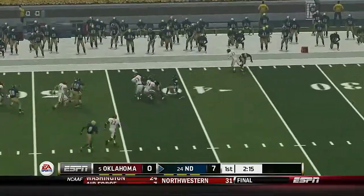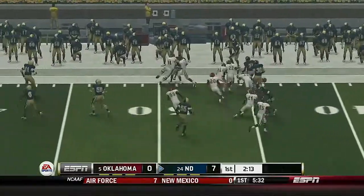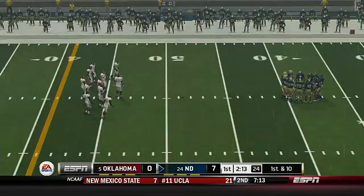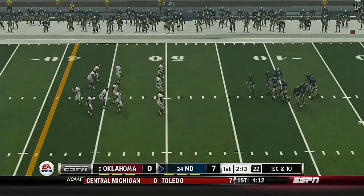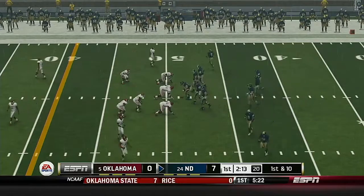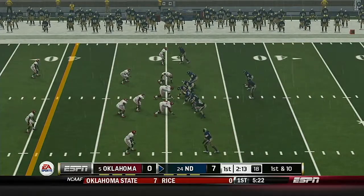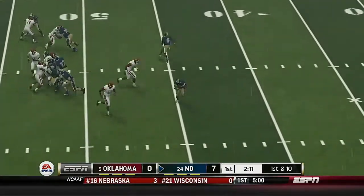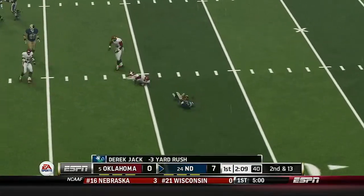Room around the corner. Jack takes it to 32. He's pushed out of bounds at about the 49. The offense ready for the first play of this drive. They moved the ball extremely well on their last possession on their way to the end zone. Great passing was the key for the offense the last time they had the ball. They were able to pick apart the defense and get down the field for a touchdown.